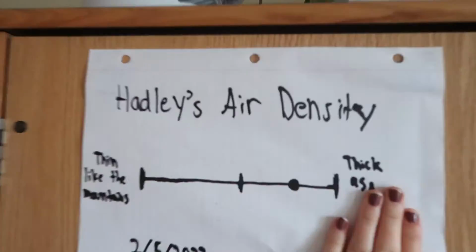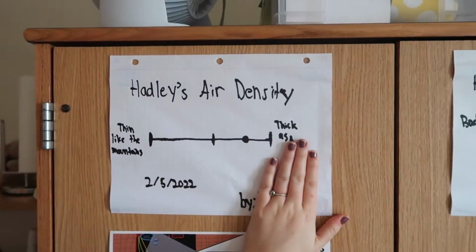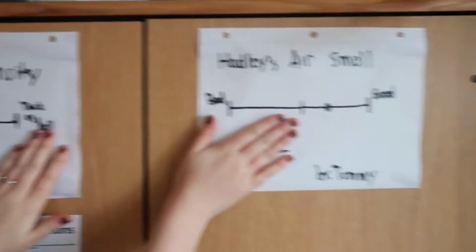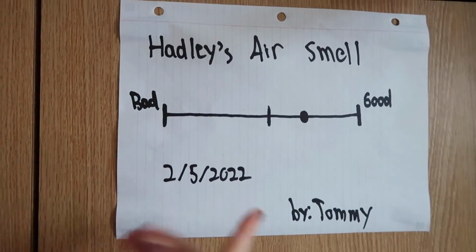Your air density today, would you say, is thick or thin? You can answer that for me. I'd say it's pretty thin today. Okay, cool. And then air smell, good or bad? He says I'm somewhere in the middle. This was also in February, so it could have changed by then.